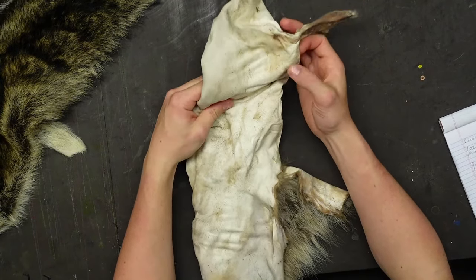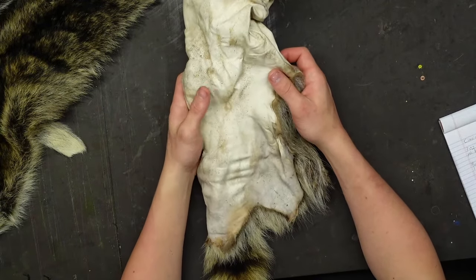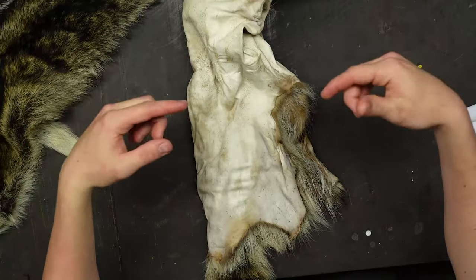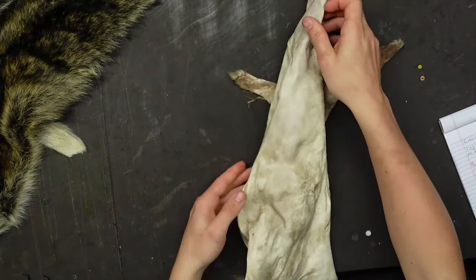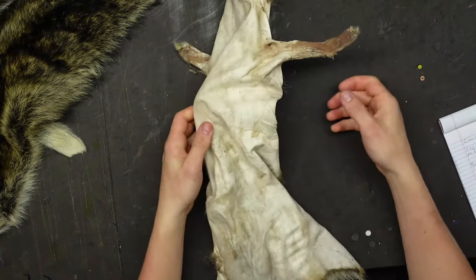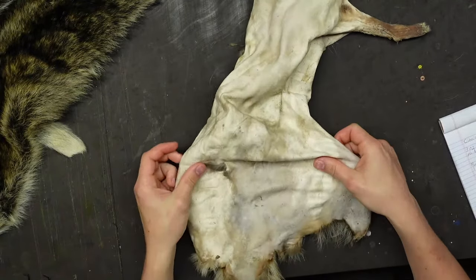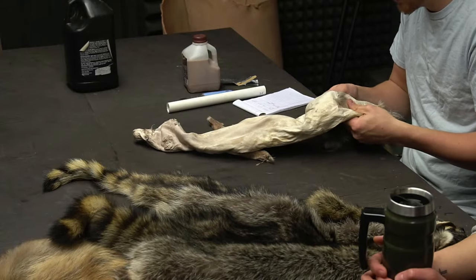In the tanneries that tan these hides out, they have a breaking machine. It's like a big rubber wheel that spins like this. There's just a plate on the bottom, and they would stick the hide in there, and that rubber wheel would stretch it out. They just go over the whole thing and do that. So that's probably how people that are selling them for money are doing them.